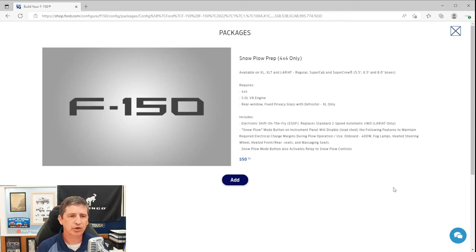Also, you're going to get a snow plow mode button on the instrument panel that will disable the following features to maintain the required electrical charge margins during plow operation. So it will deactivate the onboard 400 watt outlet and any fog lights you might have, and that's pretty much it on the XL trim, because the rest of those features you'd see on other trims. The snow plow mode button also activates a relay to the snow plow controls. So that's really nice if you plan to plow something or use a plow. You're going to want to make sure you have this prep package on your truck.